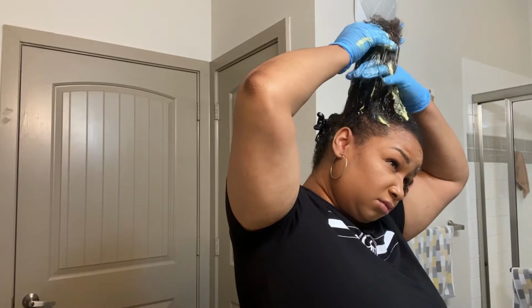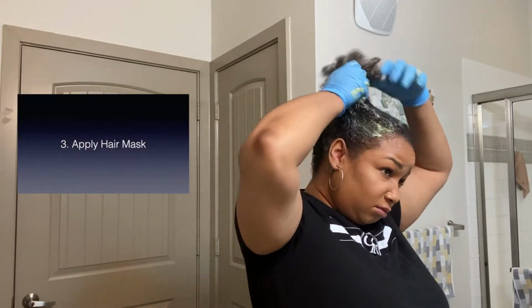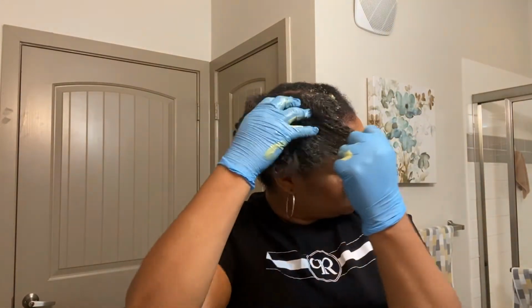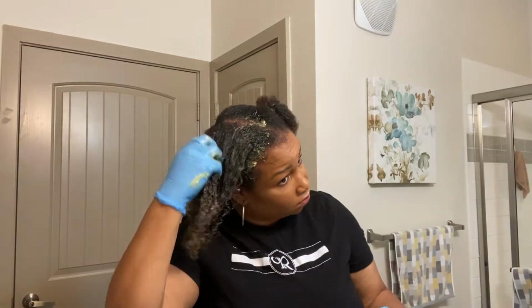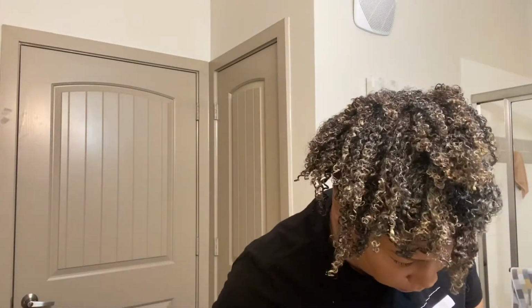I am taking the original mask that I just made and I'm putting it all through my hair. It is a really smooth consistency, I will say. I really liked putting this into my hair. It smelled really good. I love the smell of avocado, but this is just me showing that it's all in my hair, and I'm just taking the rest of it and rubbing it all through my hair.